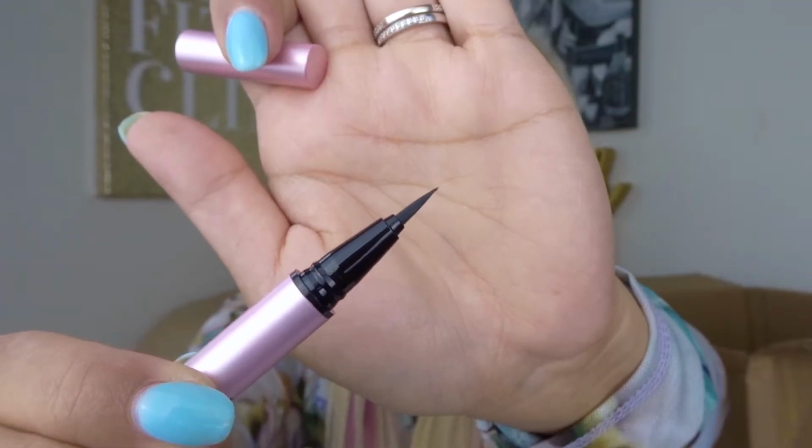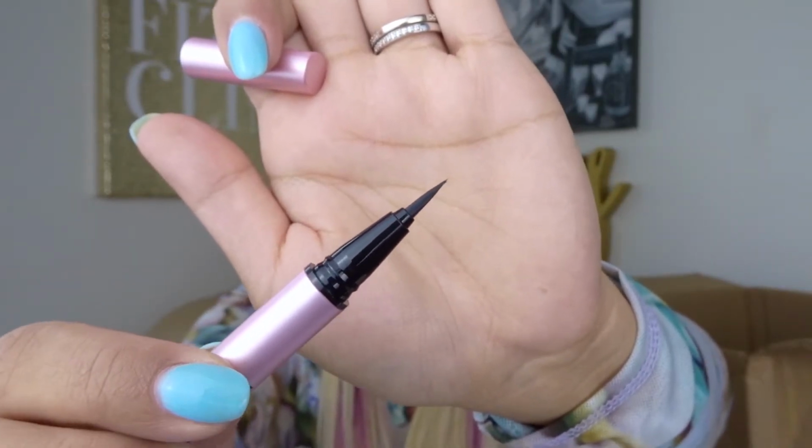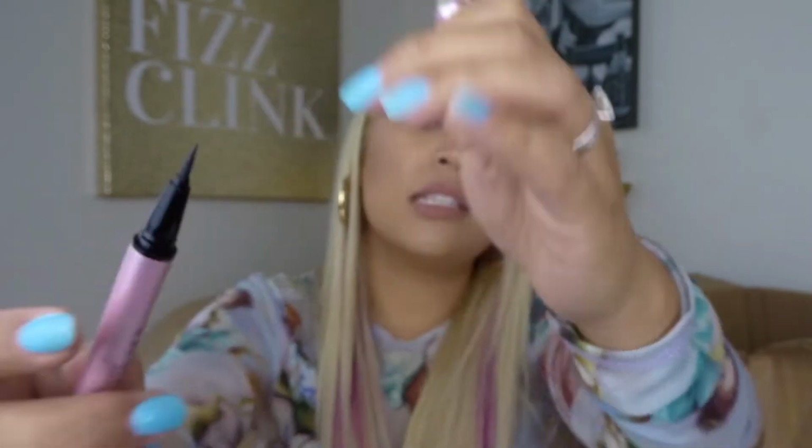So here is the tip on it. It is so freaking precise. I was blown away by how precise this tip is, and granted it was my first time using it, but I didn't feel like I would have to shake it up to get more of the product to come out. The second I drew on a line, it was a solid black line. It was nice and thin, or if I had pressed harder it would have made a thicker line.